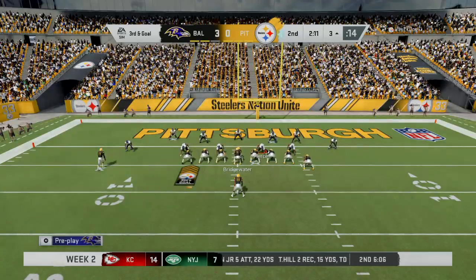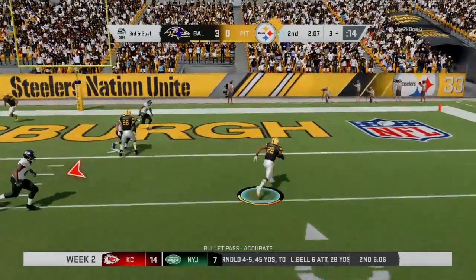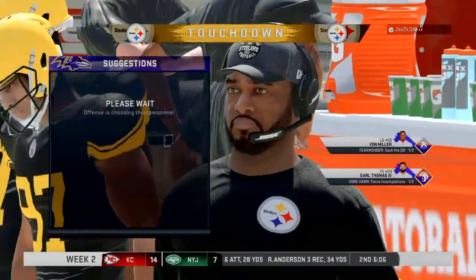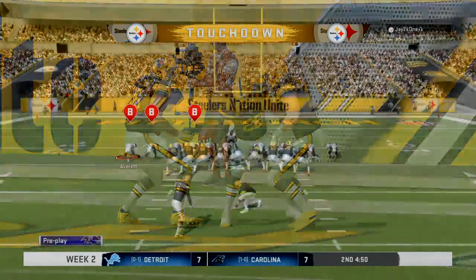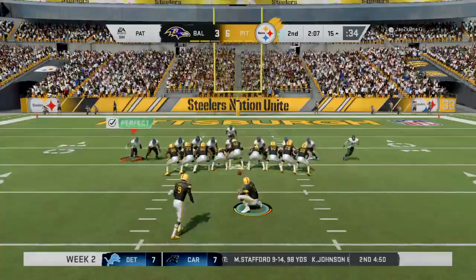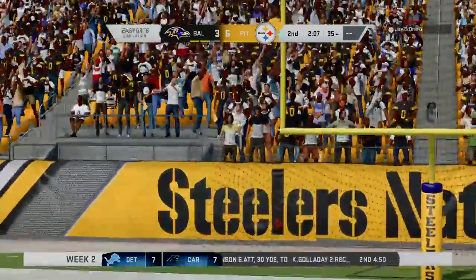Let's go, D. Bridgewater. This will be caught at about the 6. And he's in. Touchdown, Steelers. Jordan Howard. His first touchdown of the new season. And the Steelers have taken the lead.